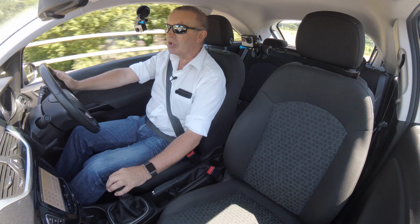Test the cruise control in a second when we get on the motorway. We've had hold-ups around the motorway around here, so I'll probably just go around the roundabout and check the motorway's clear before I go down it.